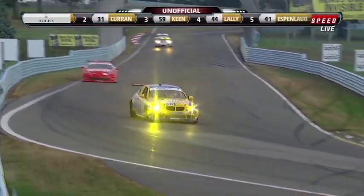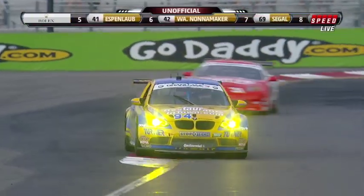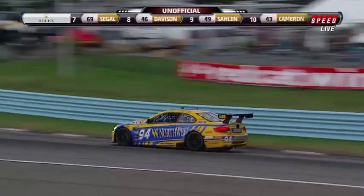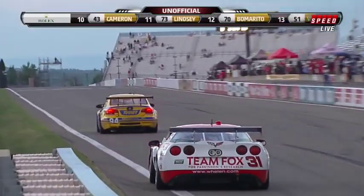First and second in GT, that's pretty much straightforward. Billy Auberlen over Eric Curran. BMW over Corvette. Curran's coming back, but the fight is for third. For that final step on the podium, is the defending series champion Lee Keen going to hold off Andy Lally?